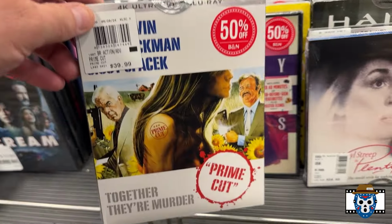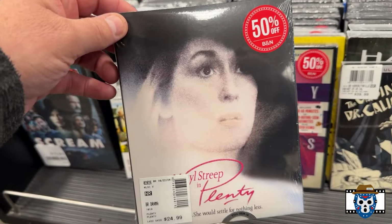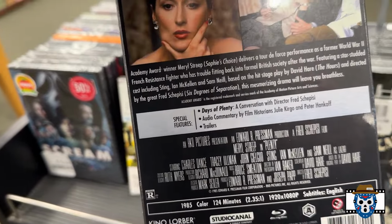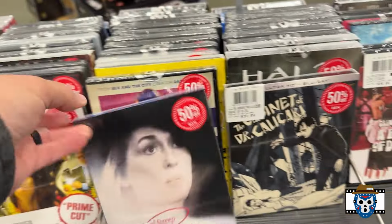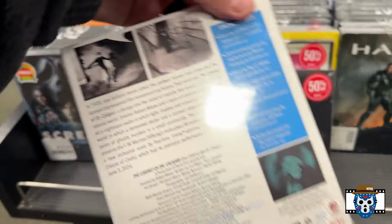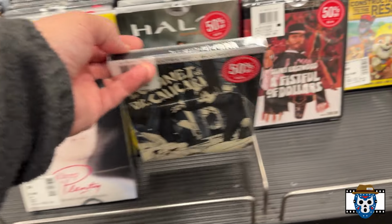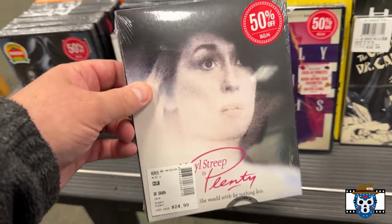There's that Prime Cut that I had over here last week. Oh, wait a minute. They did add something. There's Plenty. Meryl Streep. That would only be like $12. Has anybody seen that movie? I don't know anything about that. The Cabinet of Dr. Caligari, 50% off of that. I don't know much about that either. It's probably another one of those classics that I would not like. Then they got those Clint Eastwood westerns. So, hey, at least you never know. This is why you go hunting. I'm not saying I'm going to get it, but, hey, randomly, a couple new movies over there.